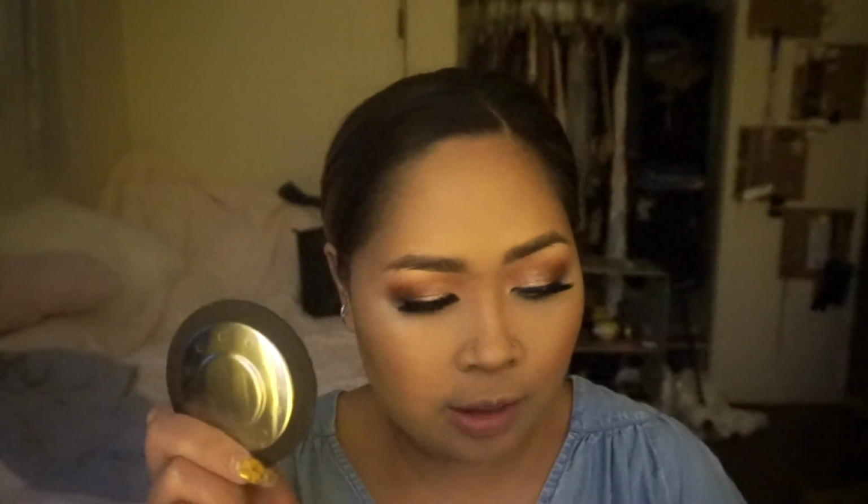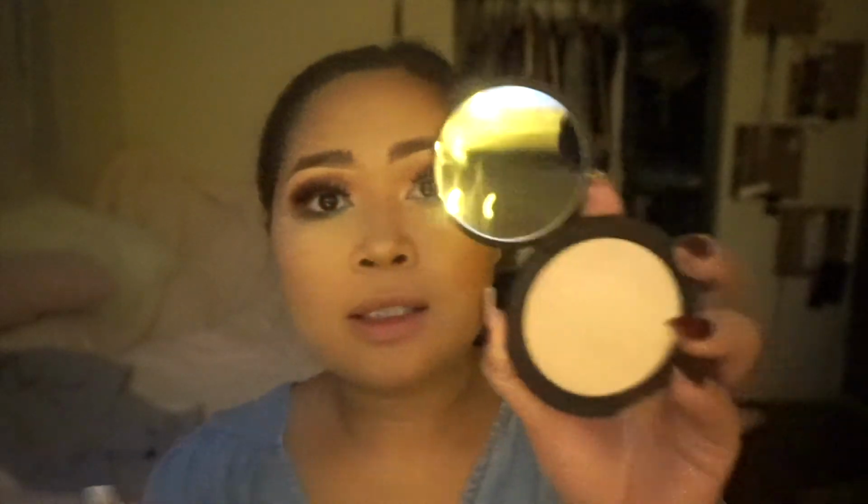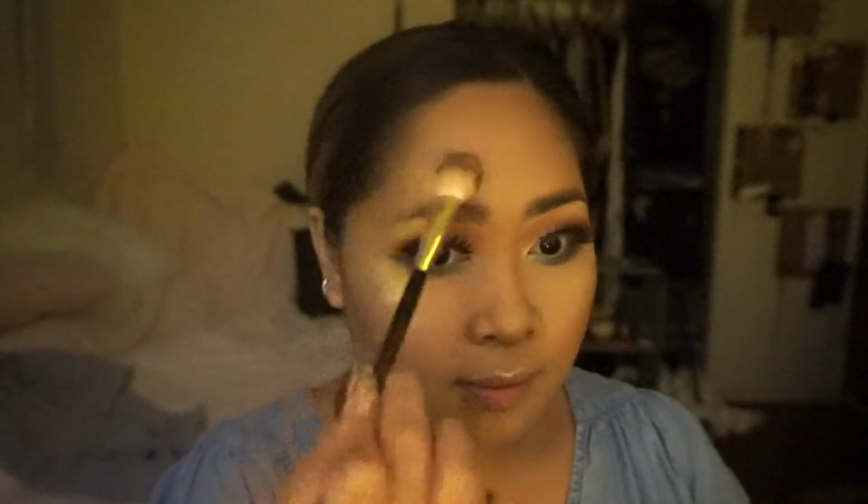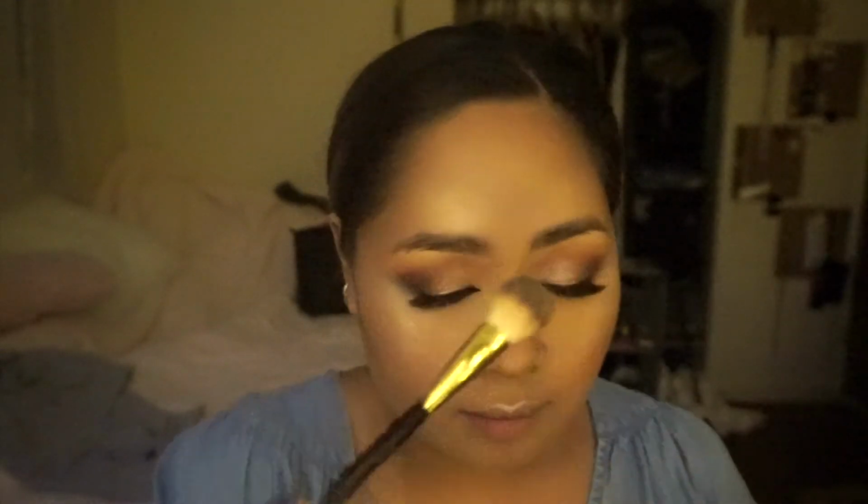Next, I'm gonna use the Becca Shimmering Skin Perfector Pressed Highlighter, and this one retails for $38. Use my highlighting. Okay, so Skin Perfector. I mean, flawless, beautiful formula. As always, love it. Yes, girl. Yes. Love it.